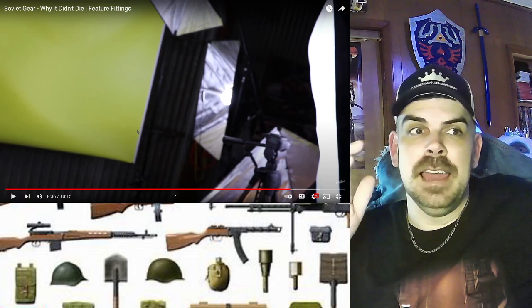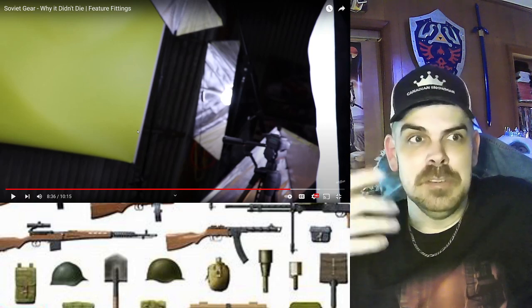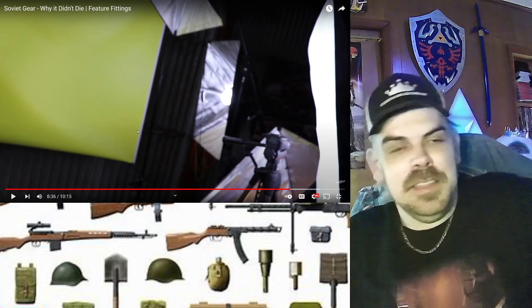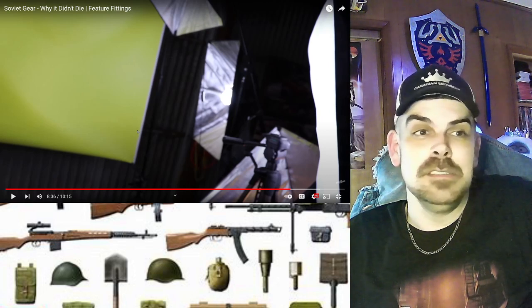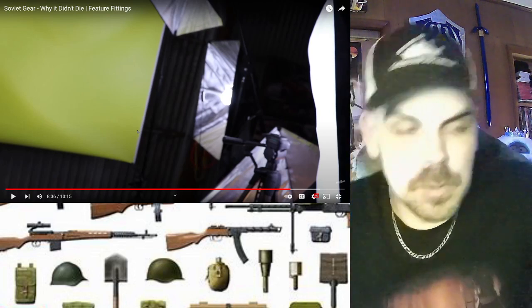So why it never died, pretty much because even after the Soviet Union went away, their old gear still was used. I mean, it just didn't die in many aspects, I guess, but that's definitely super interesting, especially the belt buckle. You know, years and years later, still using the old Soviet belt buckle, which looked really cool. It's a really cool piece to own.